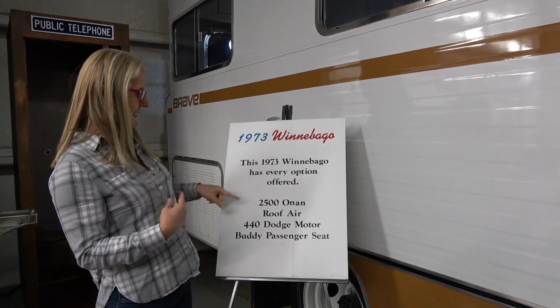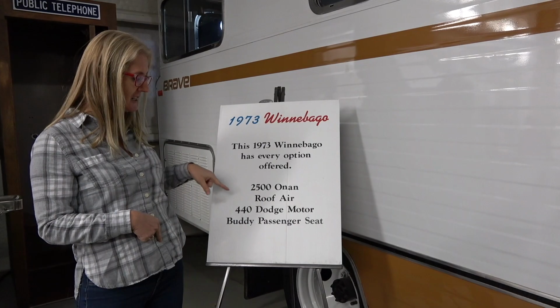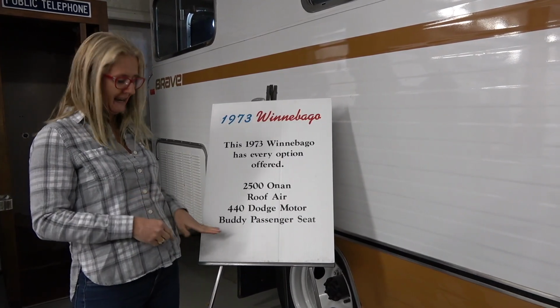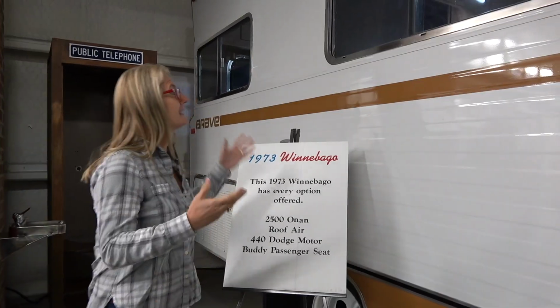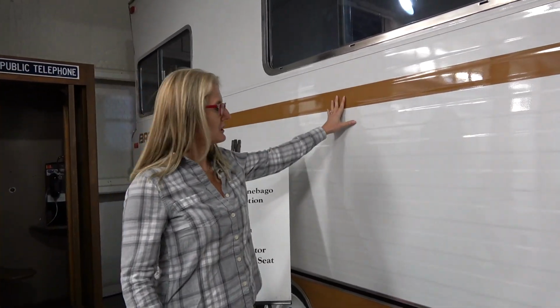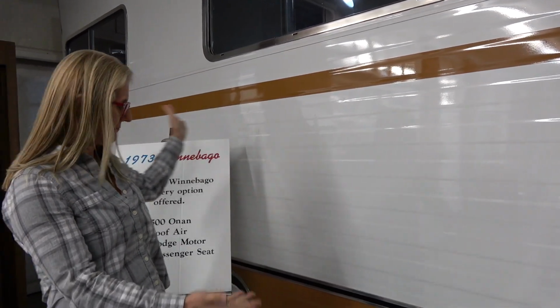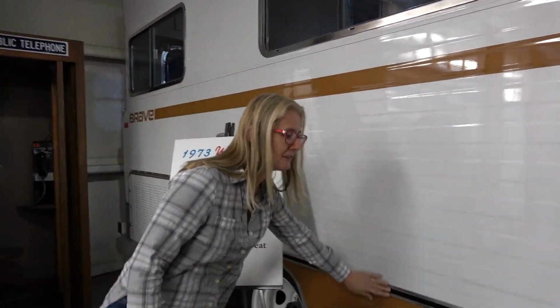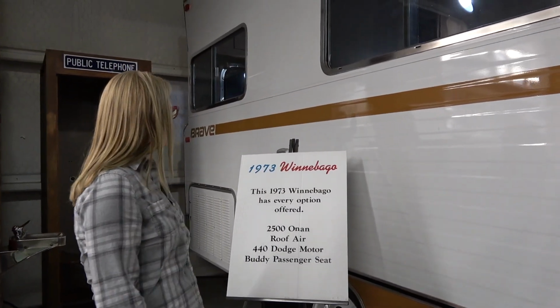This one had a 2500 Onan generator, it had air conditioning, and a 440 Dodge motor, and the buddy seat. I didn't really get what a buddy seat was, but we'll show you when we get inside. You can see that the Brave is in really great shape, and the aluminum siding is just beautiful. The colors, the racing bars, it's just really neat. So let's go inside and check it out.